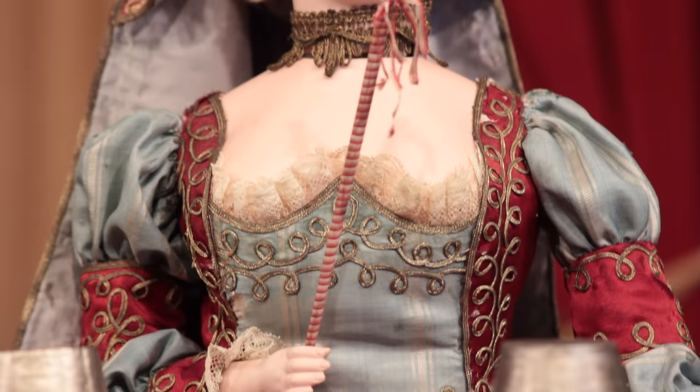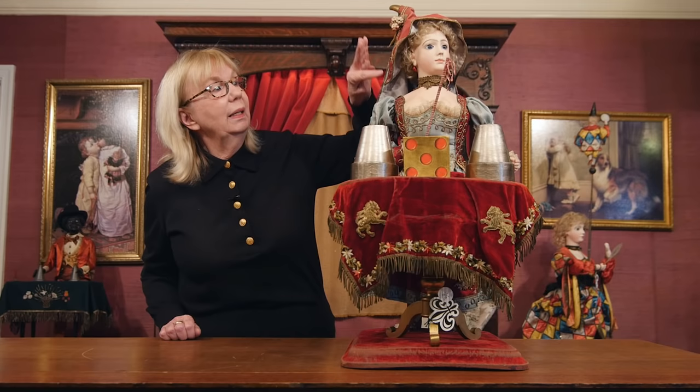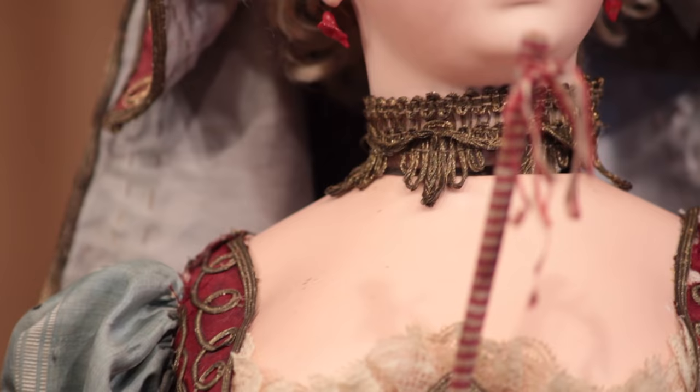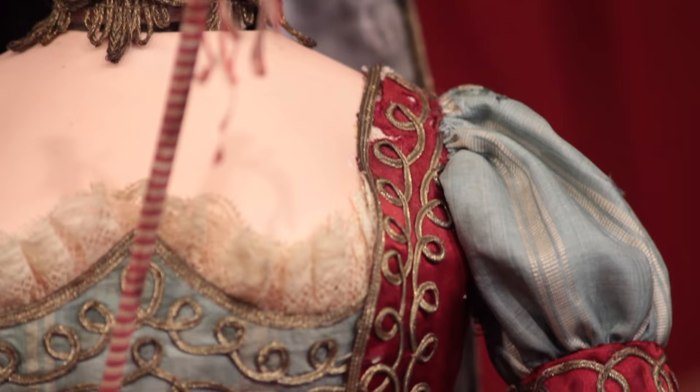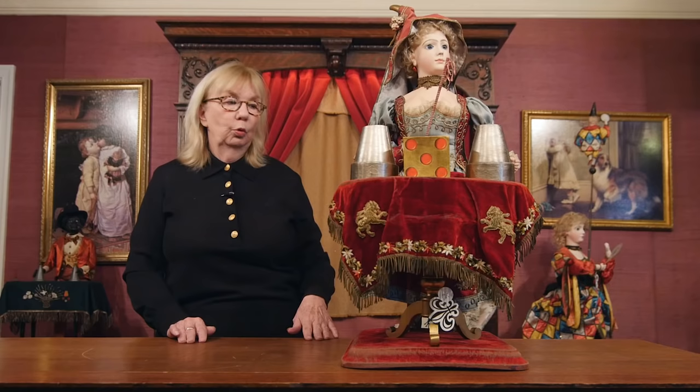There is so much going on here, so you have to really be watching it. Now, once again, notice we have the flat bisque portrait head, and we have the bisque shoulder plate with the molded bosom to really enhance her magician status. And there, she's going to tap the table, she's going to tap the pieces, and one by one, the different pieces, although in no particular order, are going to open, and the little magic performers underneath will do their tricks. So let's watch and enjoy.